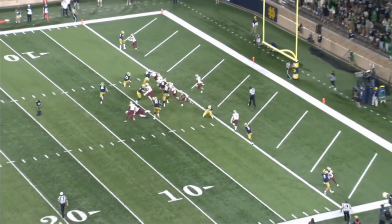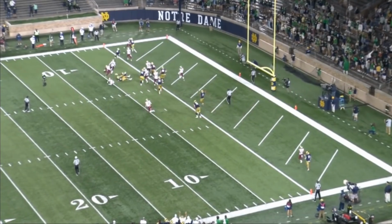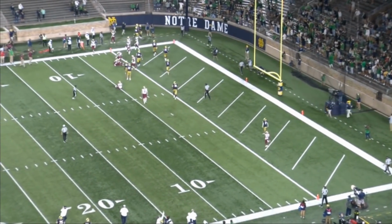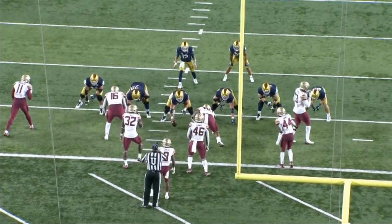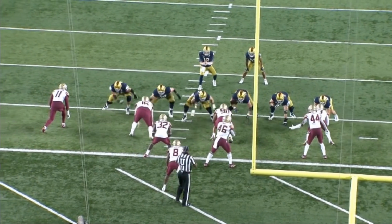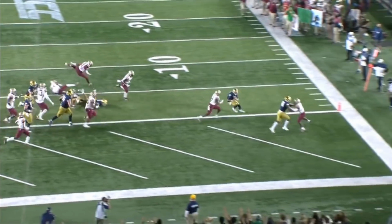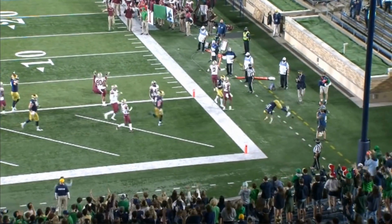Next one here, just a little bit of the athleticism. Again, I don't think he's quite the dynamic athlete that some guys are at the very top of the draft with the size and speed, but he is a good runner. And they have called runs for him. He gets stuffed at the goal line earlier in this game, but this one right here, he gets the edge.